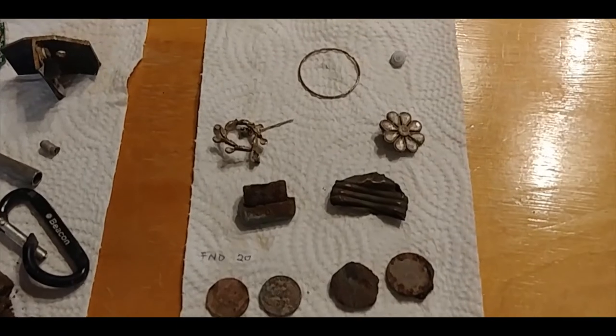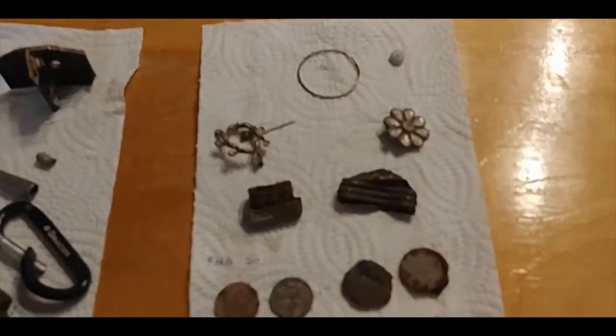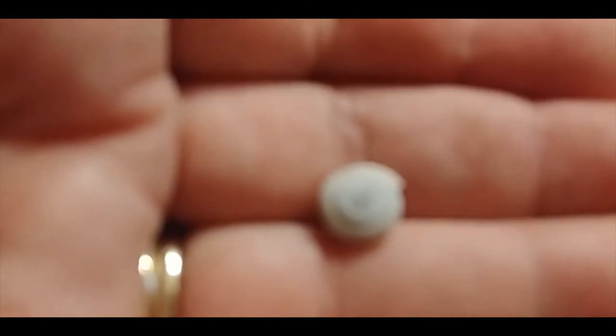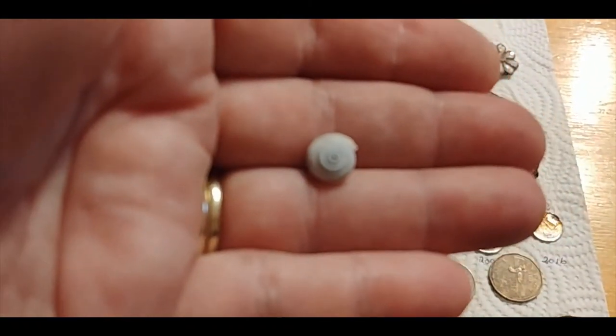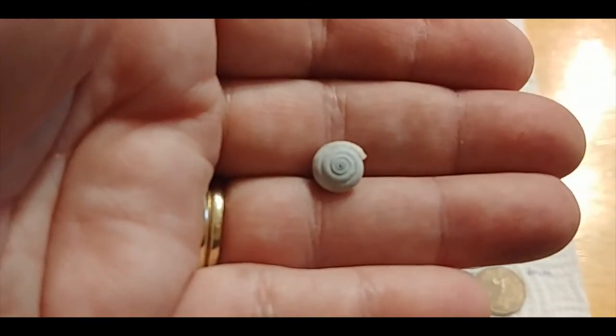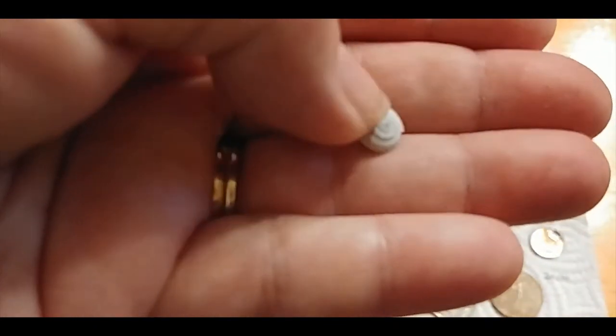And some costume jewelry, a button. Honestly, I think the find of the day is this dear little snail. I wonder how many hundreds or thousands of years that has been lying there, just waiting for me to find it. Perfect little snail shell.